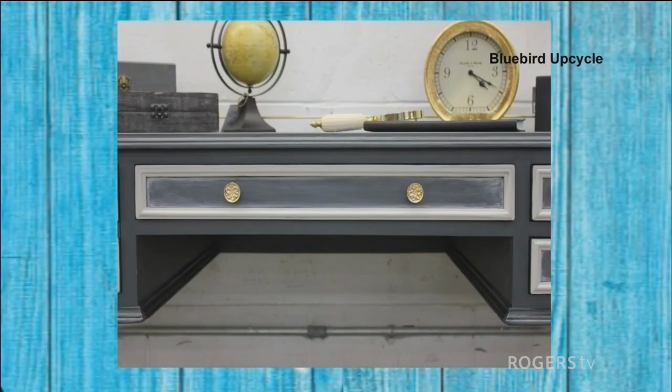So I have a picture of a piece of furniture that I've done just a slight color wash of a drawer, just to kind of give you an idea of what that looks like. So if you happen to notice, just in the corners, right in the corners of the drawer, you can see just a little bit of a haze of the white. That is called a color wash. And I'm going to show you how to do that technique and to create a really gorgeous finish.